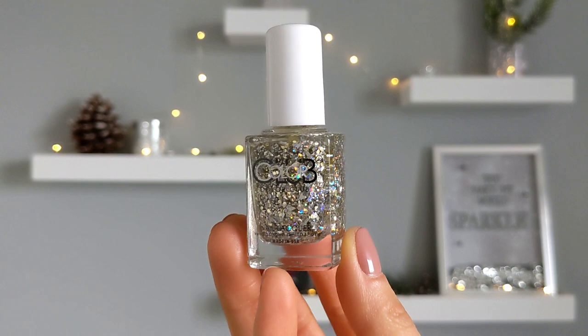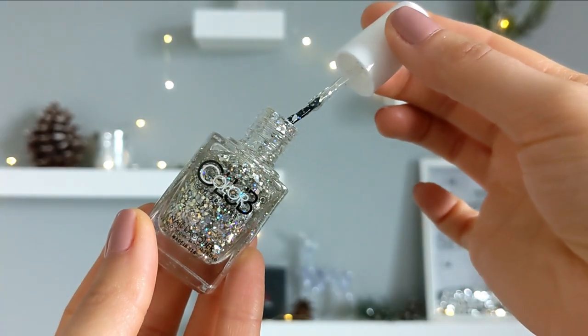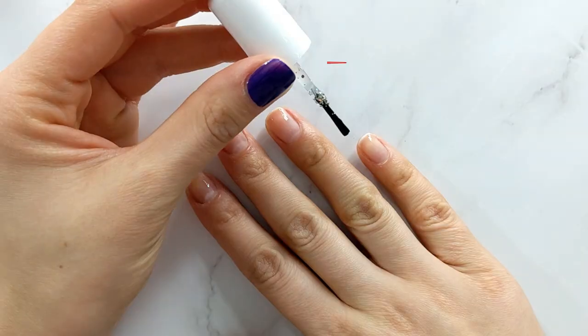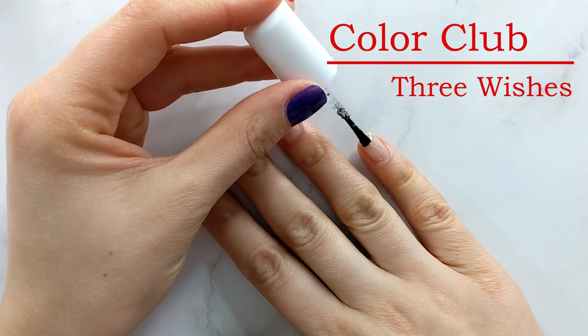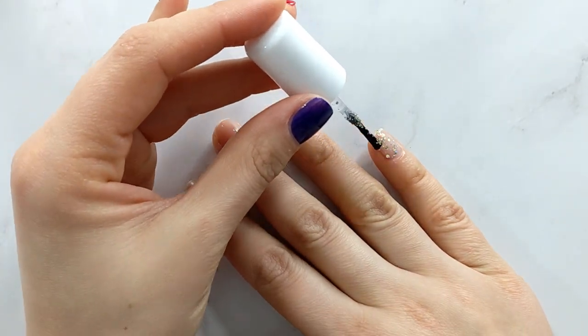The next nail polish on my list is the amazing multicolor glitter from Color Club. I like to use it when it's Christmas season. This nail polish has different glitter sizes, which I like very much. It makes the manicure look even more elegant and pretty.